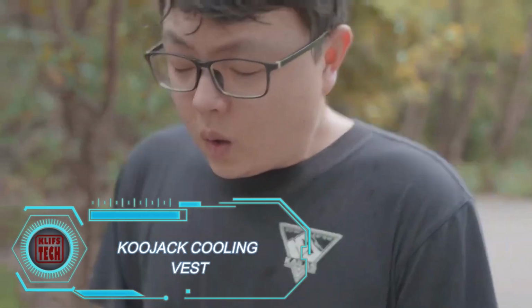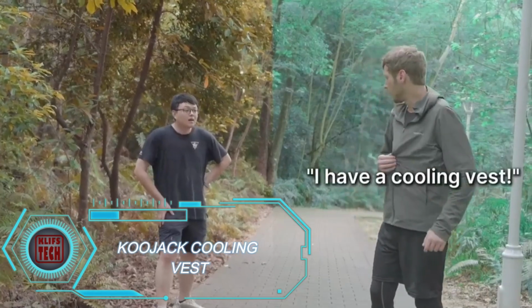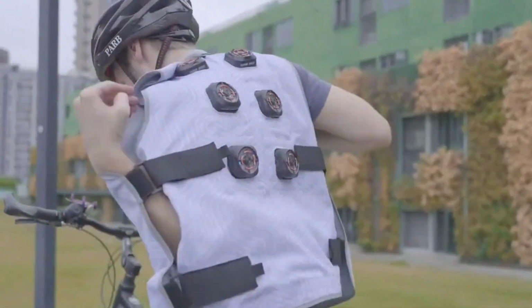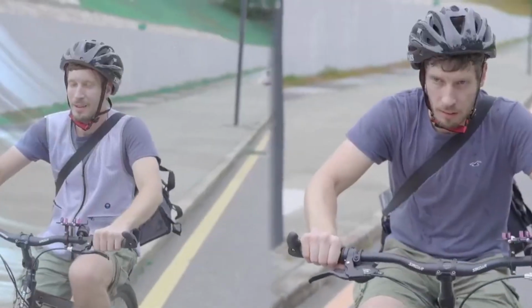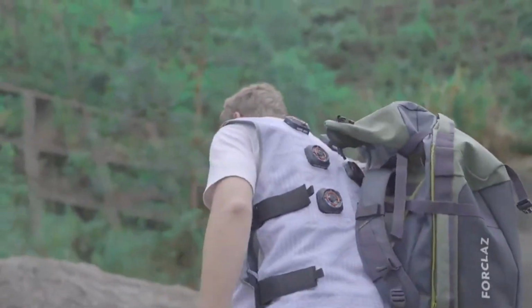During the summer of 2022, Europe experienced an intense heat wave, with temperatures soaring to 40 degrees Celsius. Reports of shattered temperature records were everywhere. This year, with the heat expected to hit France during the Summer Olympics, cooling vests like KOOJACK might become more of a necessity than just a cool gadget.